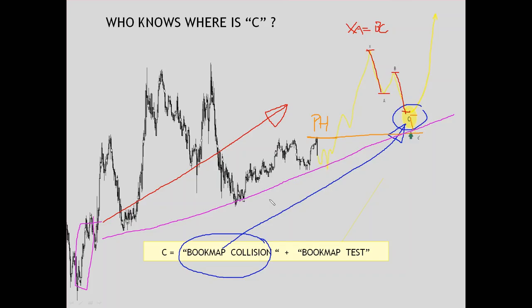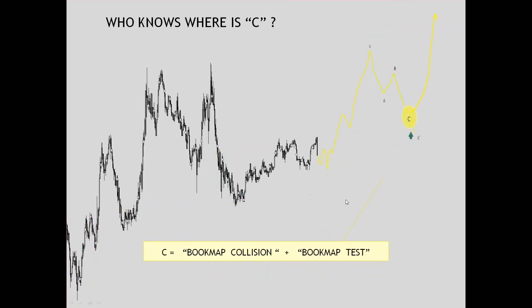Anyway, let's figure out what we can see in Bookmap when price reaches C. That's it, the collision. And later, just before the markup, let's also see the final test. So the Bookmap collision and the Bookmap test are telling me where this pullback will finish and where I will be taking my long. So let's go for it. Let's talk first about the collisions.